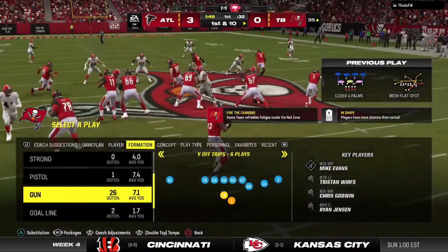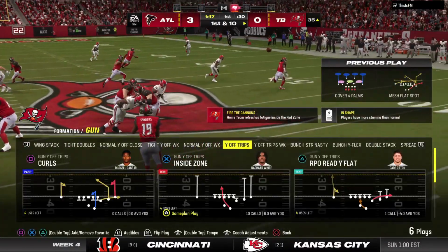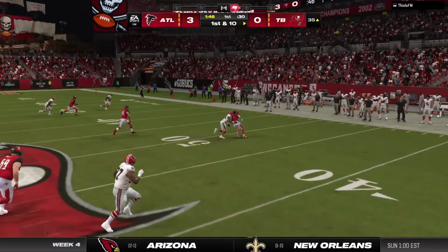He's been a one-man wrecking crew these last couple of plays. This time 18 more and a first down.